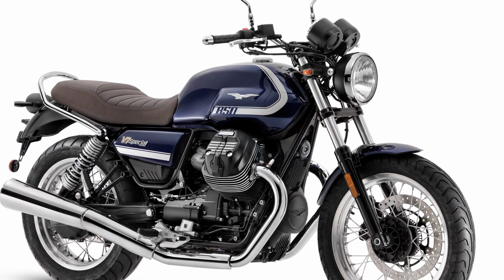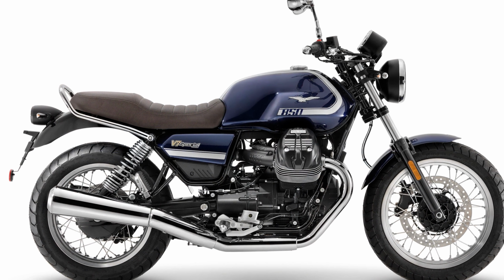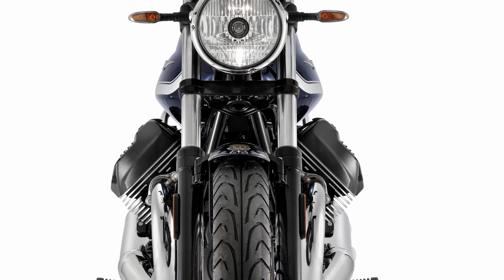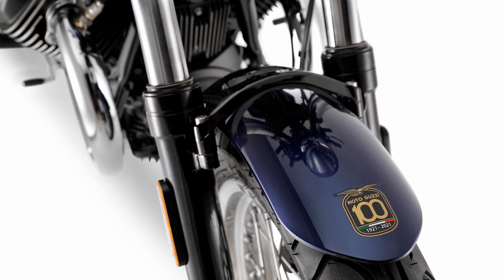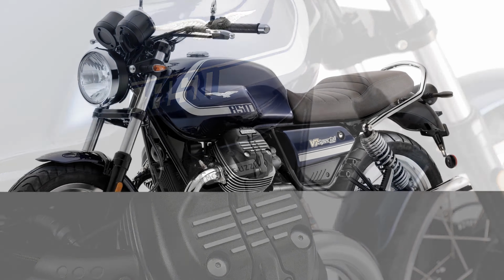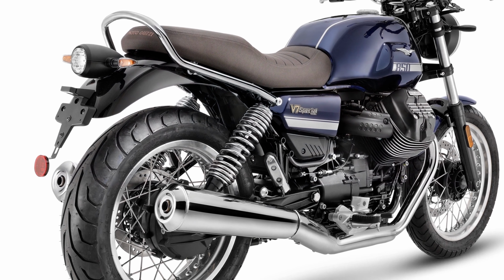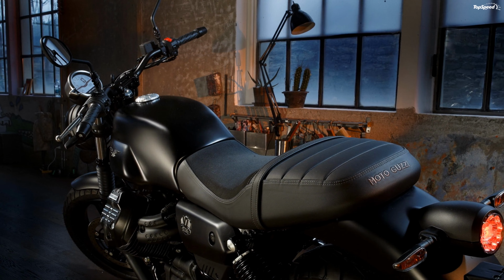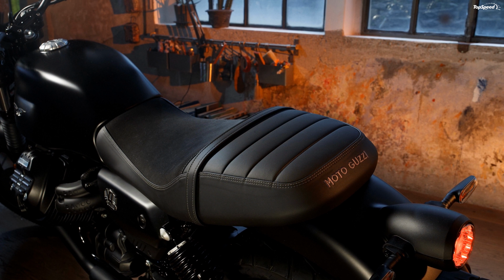Moto Guzzi V7 price. It looks like the new V7 platform will land where it usually does, right below the $10,000 mark. The Stone rolls in all black and in orange over black with an $8,990 MSRP. There's a $9,490 price tag on the Special, and it rolls in a fetching dark blue with white racing stripes and a 100th anniversary badge on the front fender.